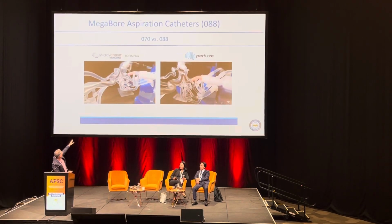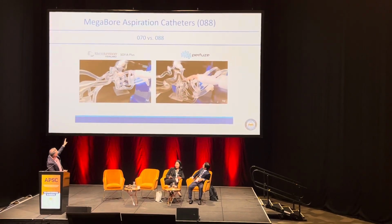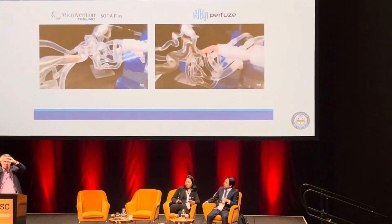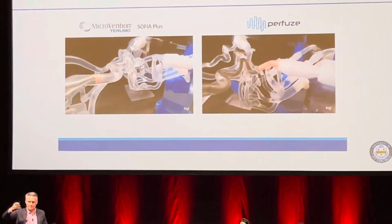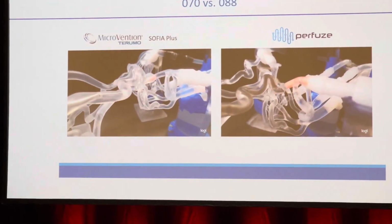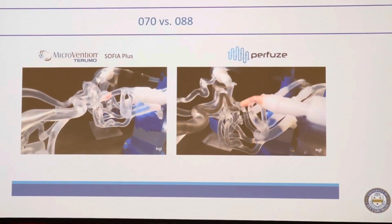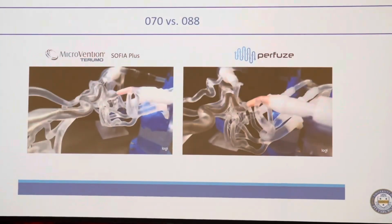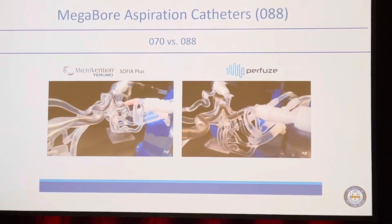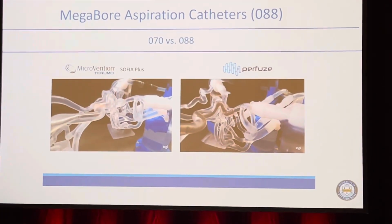What you can see here is a regular Sophia catheter, a 070 aspiration catheter. You see the clot is so big that many times the catheter can only core the clot, it can't really fully ingest. Now observe what happens with a 088 catheter. In situ, you can fully ingest the clot. And perhaps I should show you the two videos now, side by side. Look at the smaller catheter versus the bigger catheter, and you have this phenomenon of full clot ingestion.